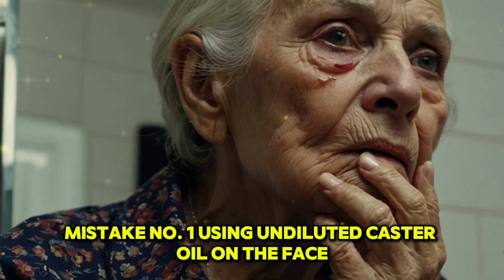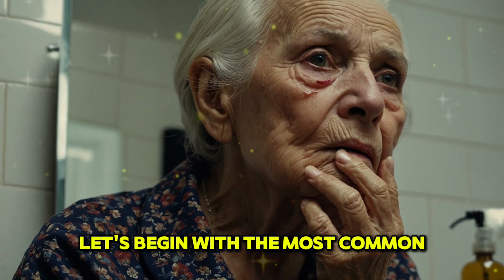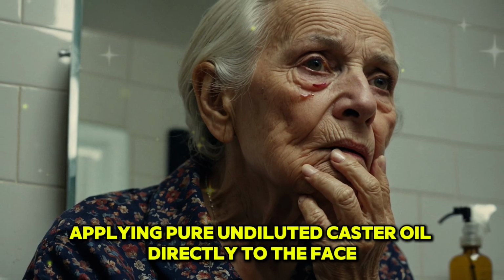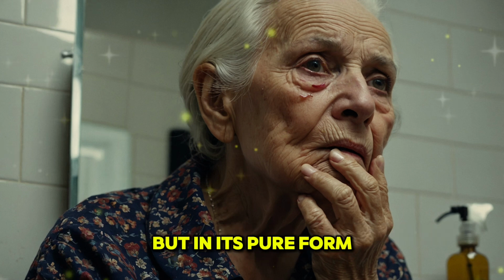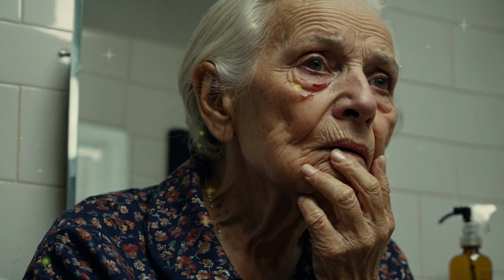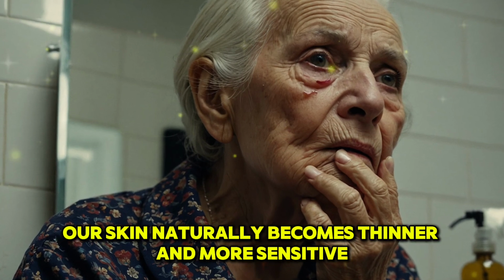Mistake number 1, using undiluted castor oil on the face. Let's begin with the most common and most harmful mistake seniors make, applying pure, undiluted castor oil directly to the face. Now, castor oil is thick, rich, and full of nutrients, but in its pure form, it is far too concentrated for aging skin. As we get older, our skin naturally becomes thinner and more sensitive.